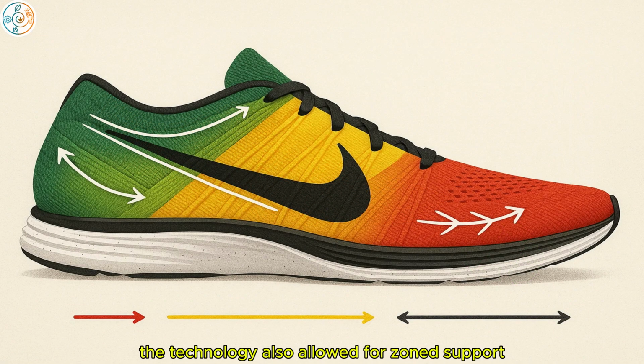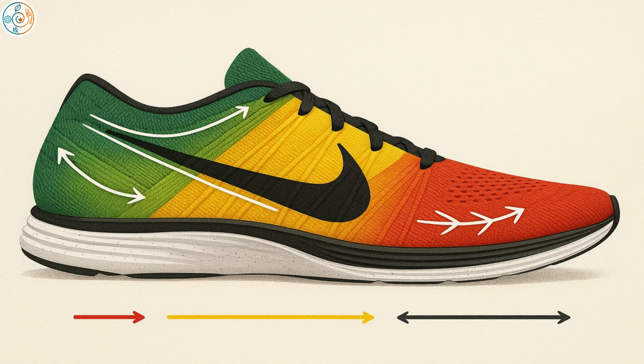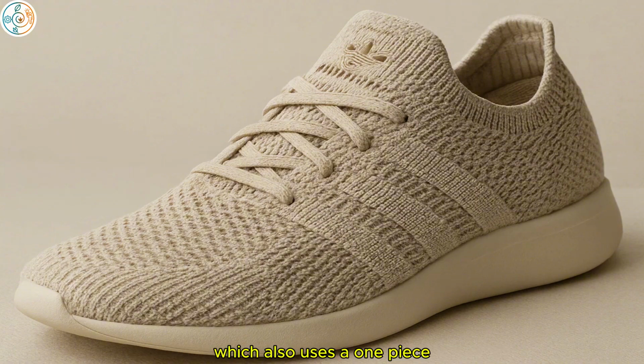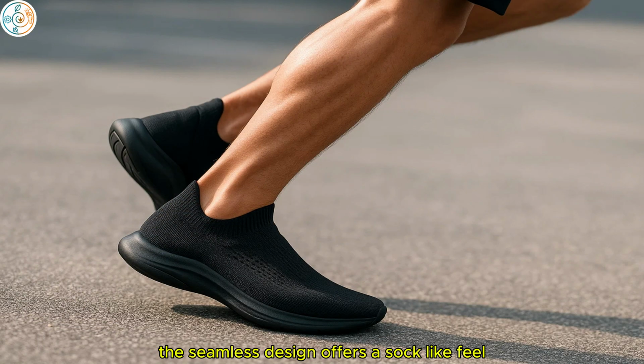The technology also allowed for zoned support, with areas of the shoe being tighter in some places and more flexible in others. Adidas followed suit with its Prime Kit technology, which also uses a one-piece knitted upper to reduce waste and improve fit. The seamless design offers a sock-like feel, providing comfort and support for athletes.